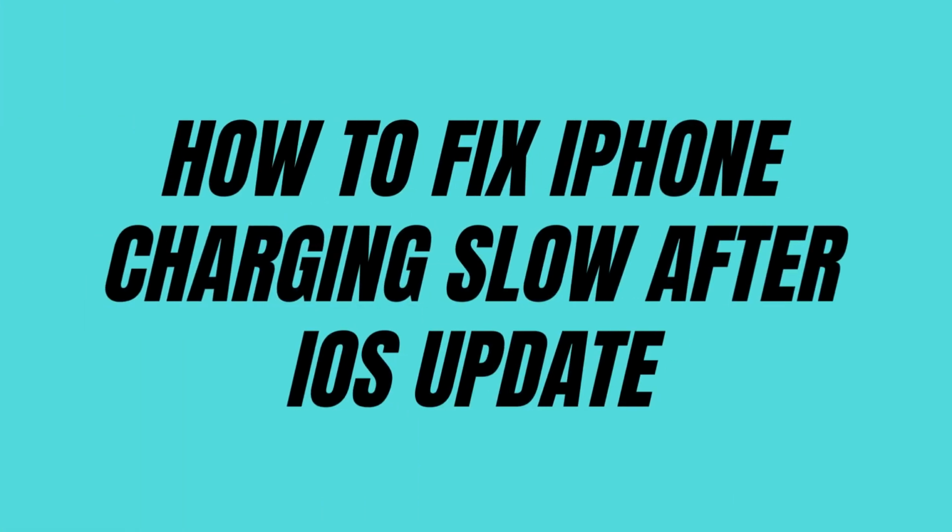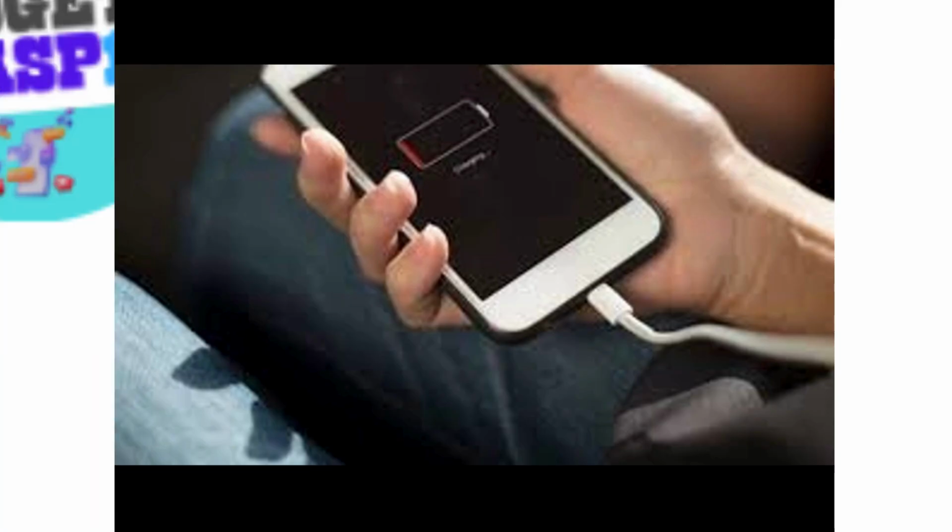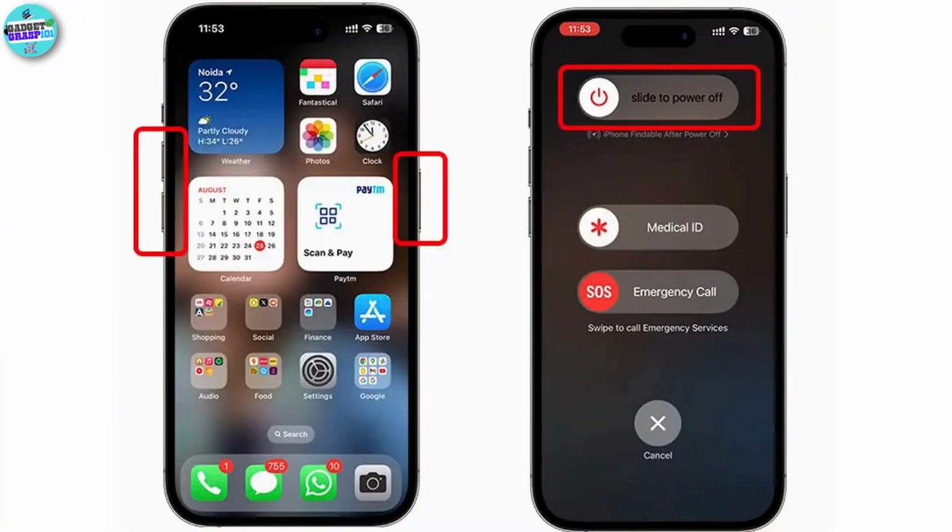If your iPhone is charging slowly after an iOS update, then there are a few steps you can take to troubleshoot and potentially fix this issue. So let's get started. The first one is restart your iPhone. A simple restart can sometimes resolve temporary software glitches affecting charging speed.